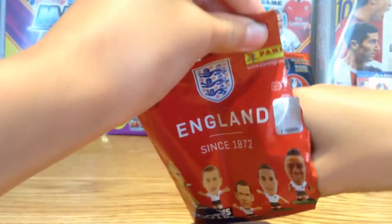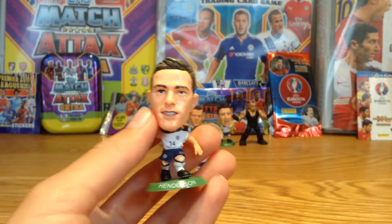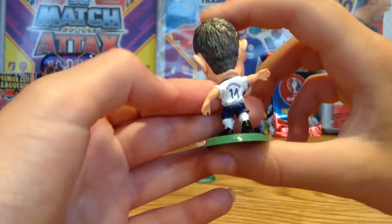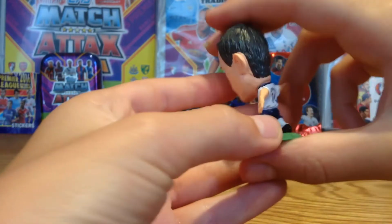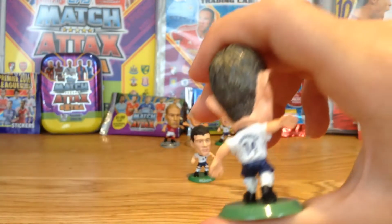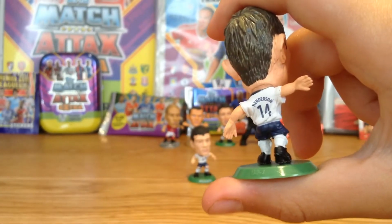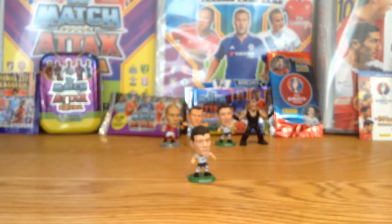So now let's move on to the next one. And it's Henderson. Right. That actually looks like Henderson. That does look like Henderson. Brilliant there. Bob Panini here. Yeah, Henderson. Jordan Henderson from Liverpool, as you can see. Very, very nice. Yeah, number 14, as you can see there. Very, very nice player here. So, yeah, that's two for you guys done.